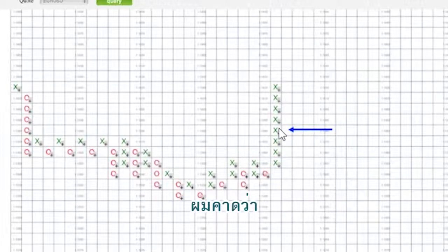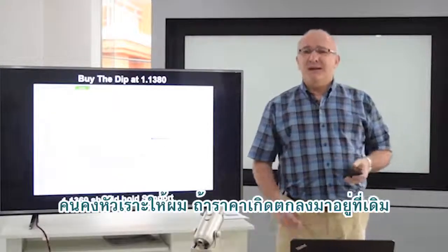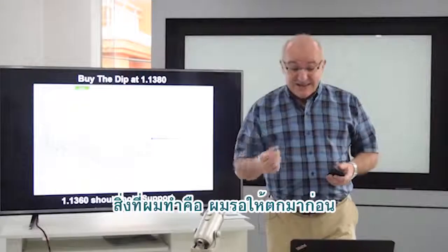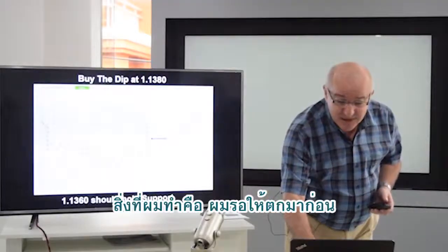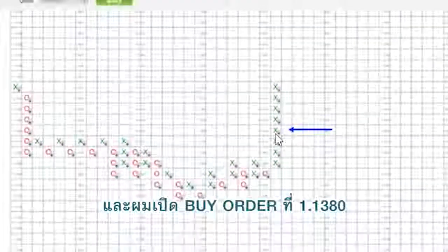I believed it was going up at the time, so I could have bought it at the top, which probably would have made people laugh when it went straight back down after the release of the figures. Or, as I did, I waited and put in a buy order at 113.80.